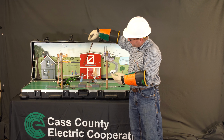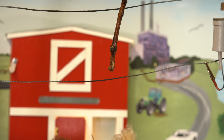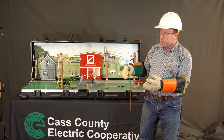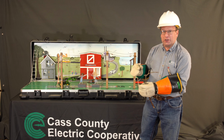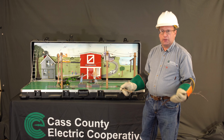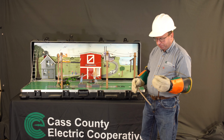So as you can see, there's electricity going through the wood, and hopefully you can see that it's actually burning a little bit there. I'll make a little smoke. Now I have to be careful if I make too much smoke. I set up the fire alarm, so I can't do a good demo on that. But I can tell you right now, I can definitely smell it, and the wood is burning.